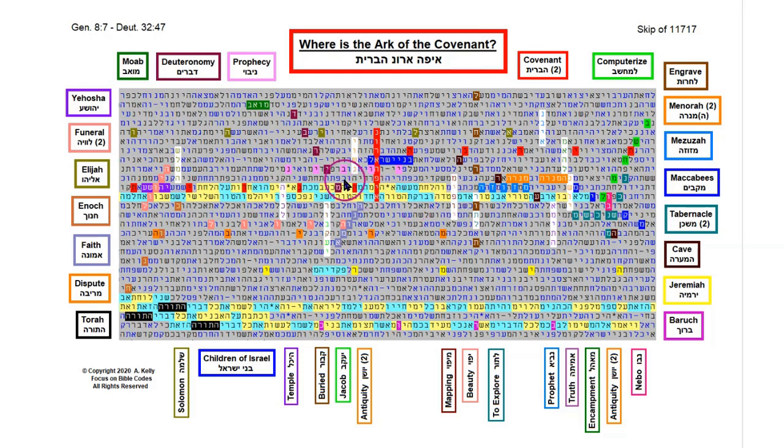The word Deuteronomy or Devarim is here in this purple color going down diagonally. The word truth is here in the white with the purple lettering going down. Faith is here in the mauve coloring going up diagonal. Prophet is in this white with the blue lettering going down. Prediction is here in this pink with the black lettering going across the access term. And this book of Maccabees is giving us a prediction that Yahuah will reveal where the Ark of the Covenant is in the end times.